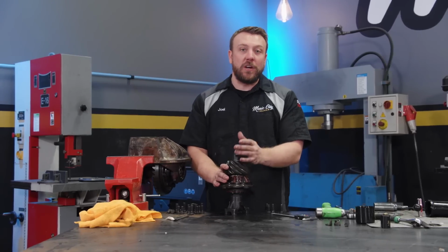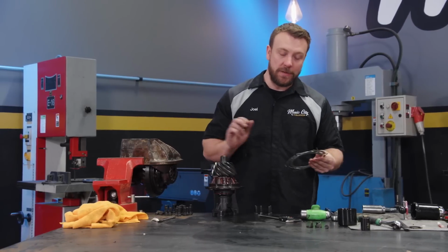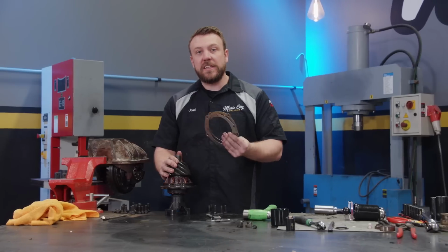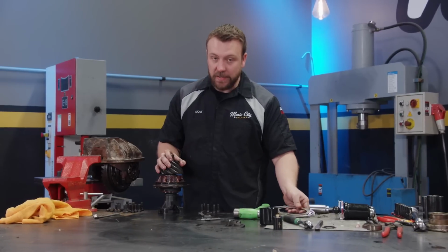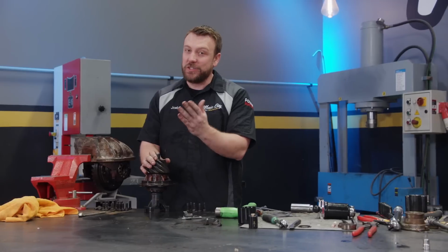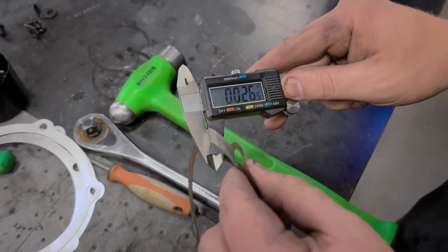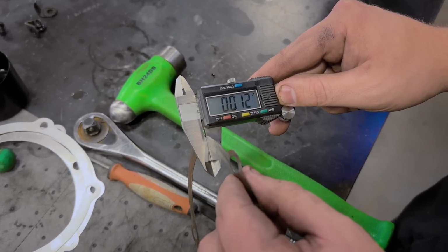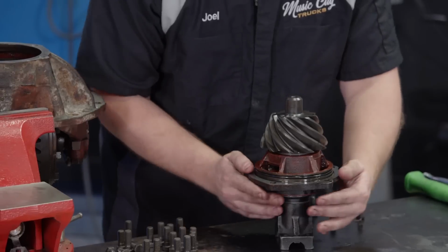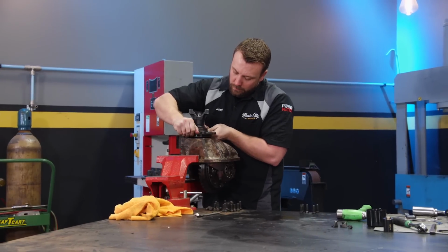Now before we bolt in our pinion support, we have to install one or possibly more of these depth shims. You have to put them in between the pinion support and your case. These dictate the distance between your pinion and your ring gear, and it's super important to have your gear pattern correct, otherwise you could start breaking off or loosening up the teeth. The best way to measure which one you need is to take your original one, if you still have it, and measure its thickness. So the original one was 0.012, this one's 0.013, let's just start there.